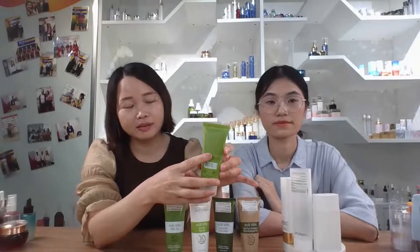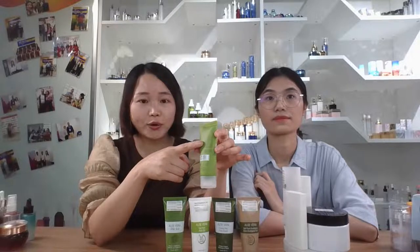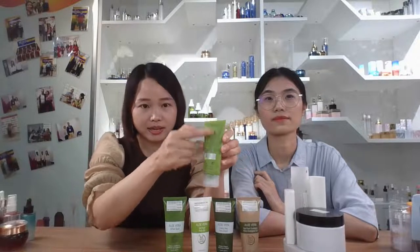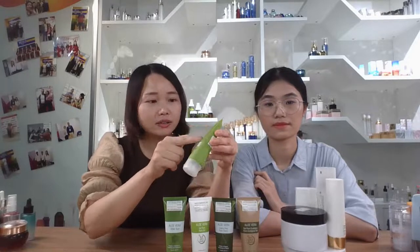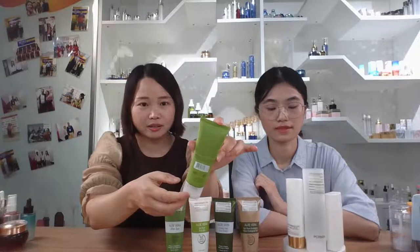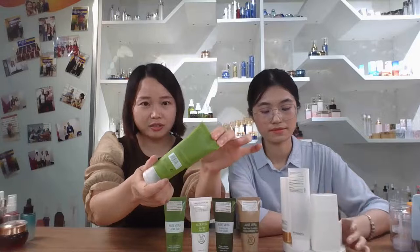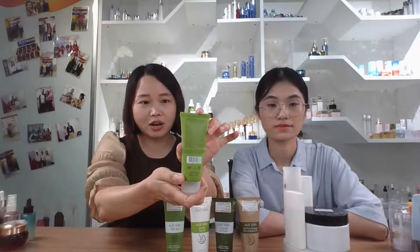The printing is very high quality. You can see it is not easy to come off. When I scratch the printing, it doesn't come off. It is very high quality.